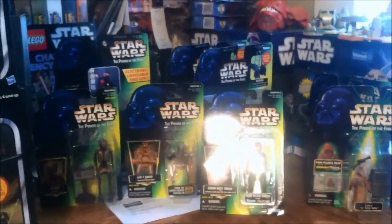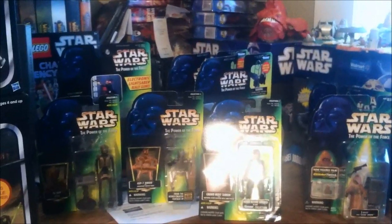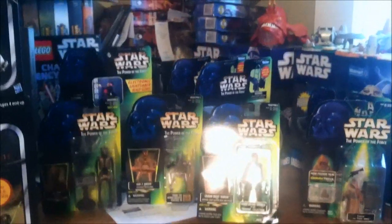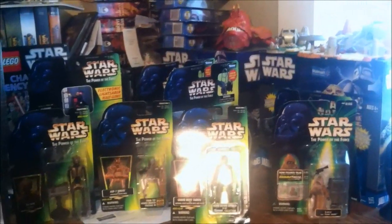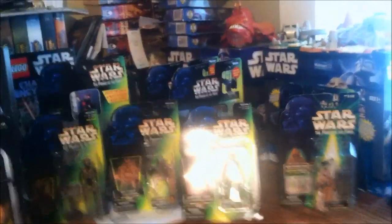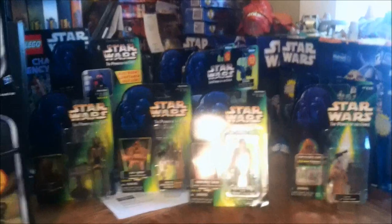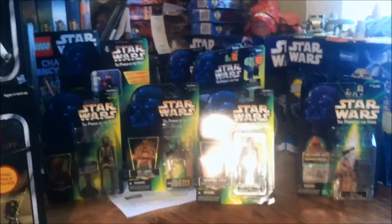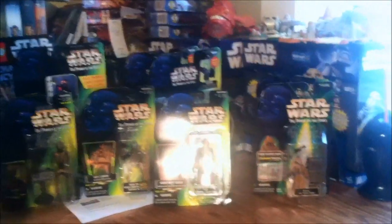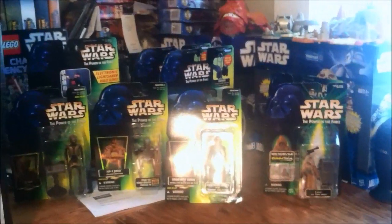Now, I'm not a big fan of the Power of the Force line of toys so much because of the super muscular build they gave most of the figures. They somehow thought that kids wanted that. So anyway, I tend not to collect those characters. I really don't even like them on display. However, there are a few exceptions, like the droids or some of the aliens, which they didn't do that to.